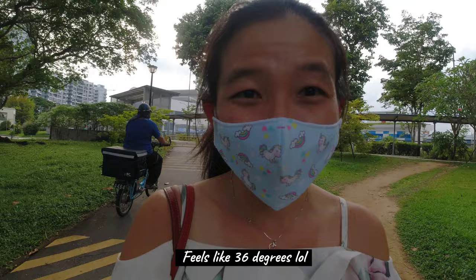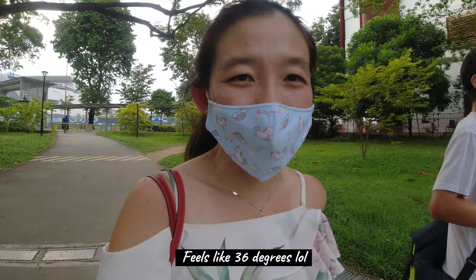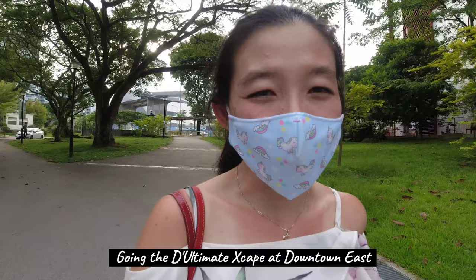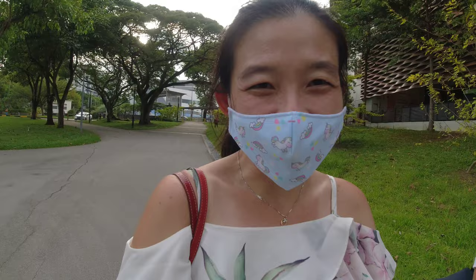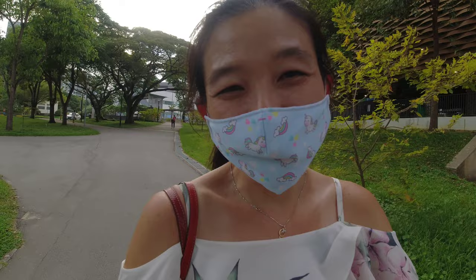Anyway, we are at Pasir Ris Park and we are headed walking over to Downtown East to check out the carnival there and the happenings over there. So yeah, I think there should be some carnival and some inflatables and stuff. So we're gonna take a walk there and see what happening things there are to do at Downtown East. So be back with you guys once we reach the Downtown East.